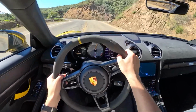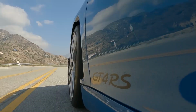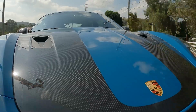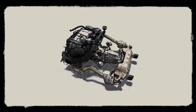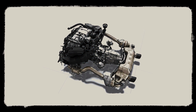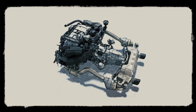Along with excellent weight distribution, the 718 features surgically precise steering and handling, which, along with lightweight construction, ensures an incomparable driving experience. The offer starts with a couple of turbo flat 4 units, but the real deal comes with the naturally aspirated 4-liter flat 6, Porsche's jewel, that puts out up to nearly 500 horsepower and revs all the way up to 9,000 RPMs.